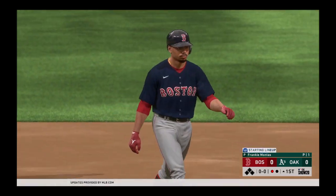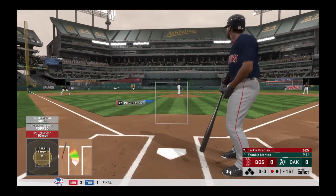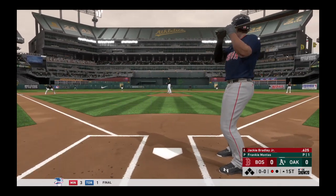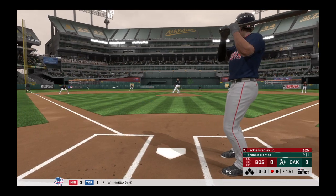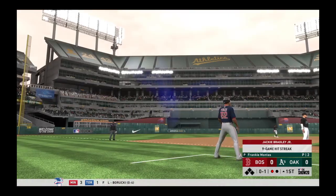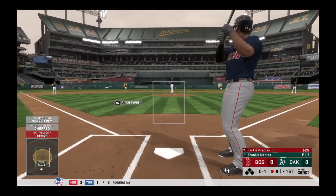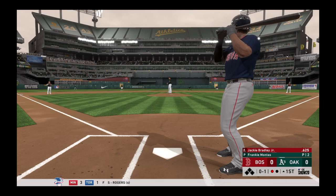Davis is right there, and it's a very quick out number one. At the plate, Jackie Bradley Jr. And he'll put his 9-game hitting streak on the line in this one. Swing and a chopper down the first baseline, but a foul ball here, 0-1. Good night for scarves and mittens. It's 48 degrees here at first pitch.